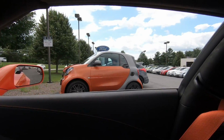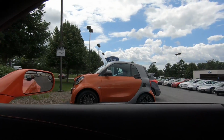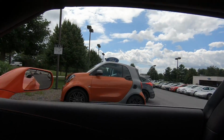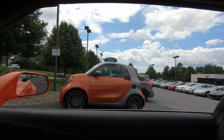Suddenly I have found the perfect project car, and it's even orange. Holy shit, I love it. Oh my God. How much could it possibly be? Like 5 grand, 10 grand? I mean, it can't be expensive. I actually do think the wheels are kind of sick though. They match the secondary color on the roof.